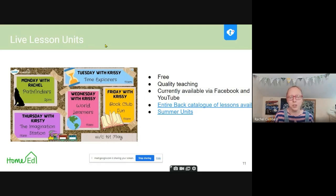And then on the Tuesday, we've got Time Explorers, which is our history thread. And that's, I think, again, all ages, and especially with home ed, you might have lots of different ages at home that can access it. But it's especially good, I think, for upper Key Stage 2 and Key Stage 3 as well. And the same for World Learners. That's with Chrissy. She's a qualified and very experienced humanities teacher, so she can dive deep on that and has a lot of focus on skills.